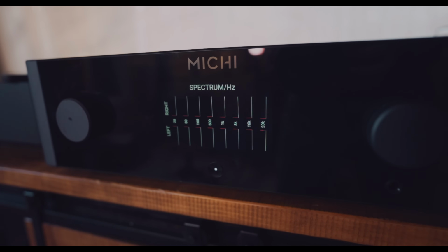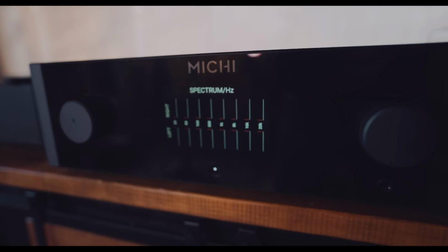So the Michi right off the gate on the front panel alone has this simplicity, a modern look that I really was starting to dig. I was looking around for imperfections, I saw none. I then flipped it around to the back, but for the back and all the inputs and outputs, let's get closer up to the X3 and take a look at the details of the rear panel.